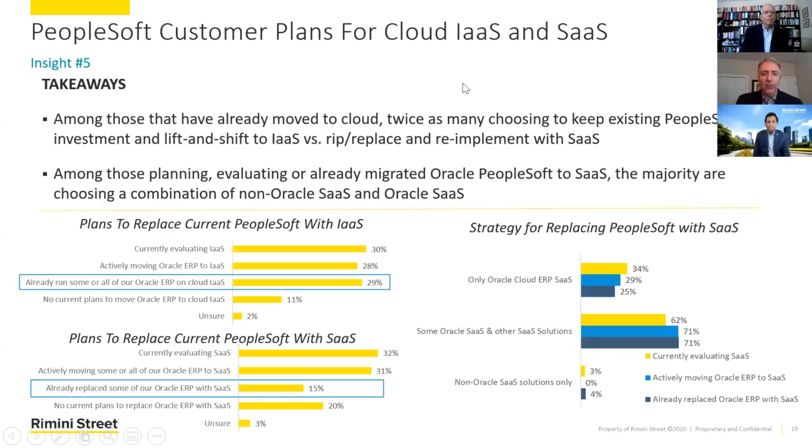And so I think this is leading a lot of people to think about the cloud for PeopleSoft. Almost 90% are at least evaluating or considering moving to the cloud across the board from the survey. But there's a strong preference for infrastructure as a service right now over SaaS, and there's a strong preference for a best of breed approach when they do those things. So I think again shows some struggles Oracle continues to have with their cloud product.